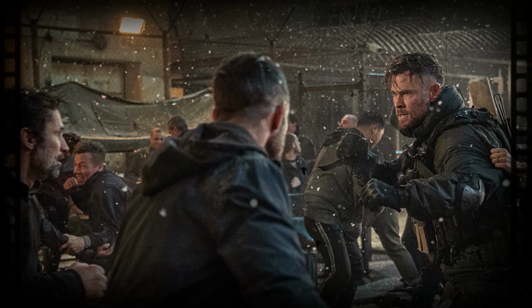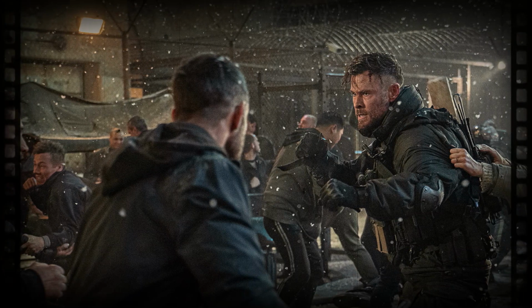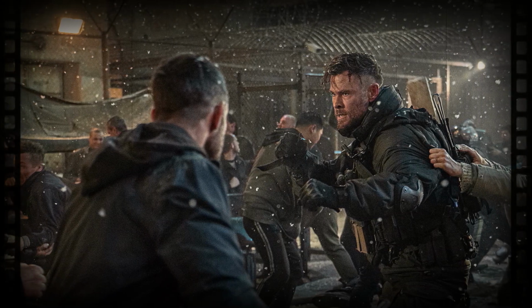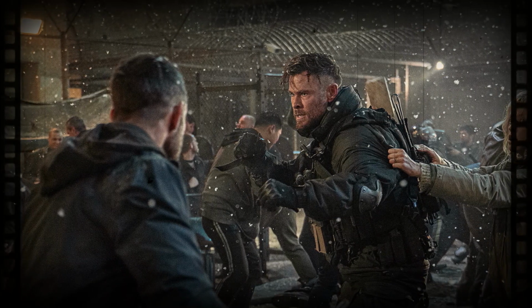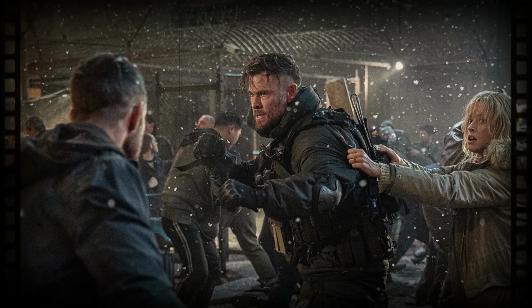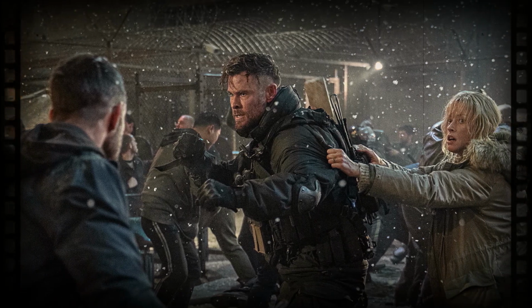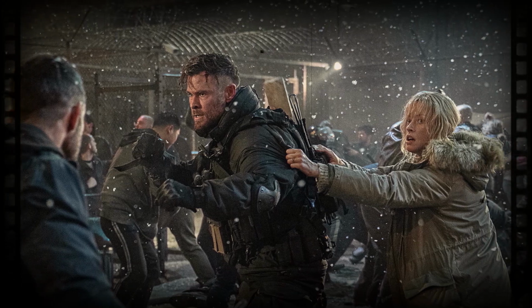So all of the action sequences throughout Extraction 2 deliver, and I think that is the main reason why you even need to watch this film. I wasn't expecting more than that walking into the film. I was expecting a decent enough story that propels these action sequences and really stunning action sequences, and I got exactly that. So I'm extremely happy that the film delivered.